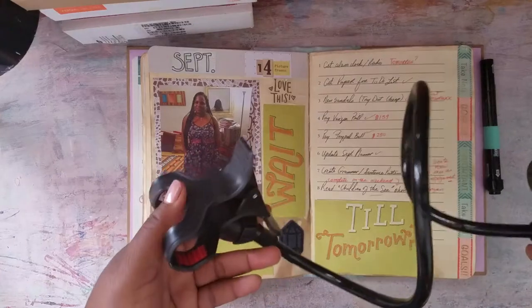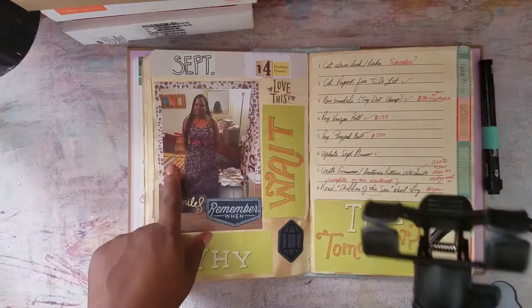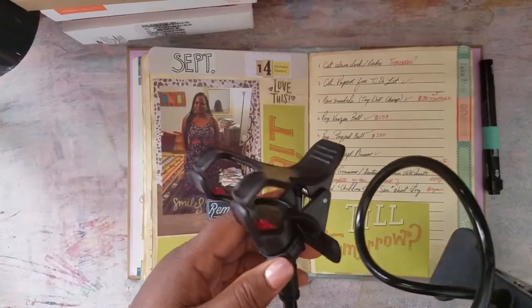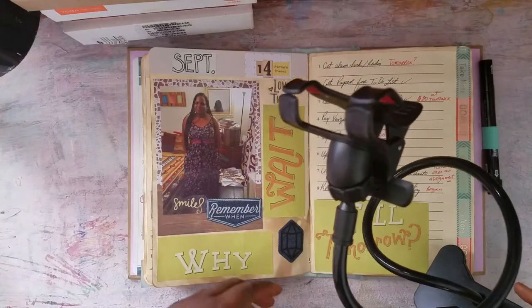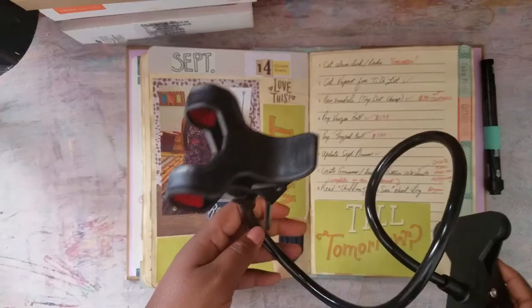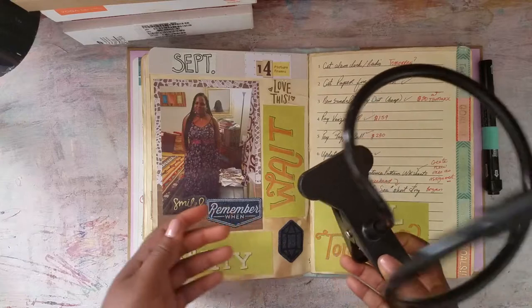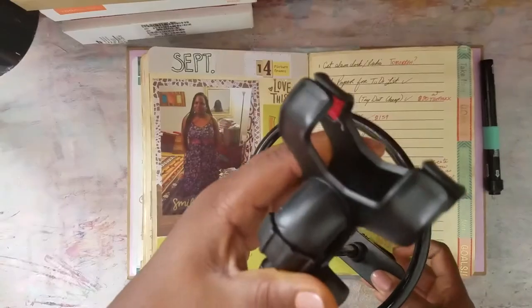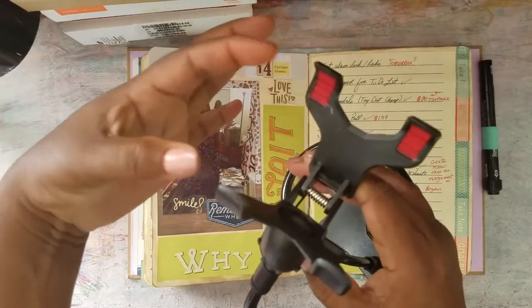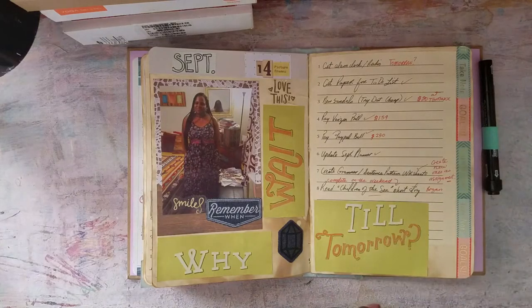So I got this phone mount. And that's how I took this, because sometimes it takes me a while to set up the tripod and I kind of don't bother if I have to do all of that. So I'm so happy to find this. I got this for like $5.99 at TJ Maxx and it worked great. I just clamped it down somewhere, popped in my phone this way and set the timer, and that's how I took that picture.